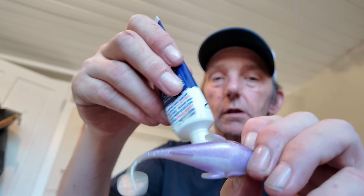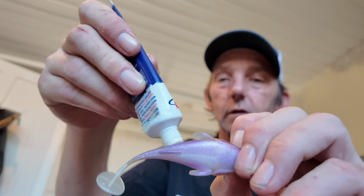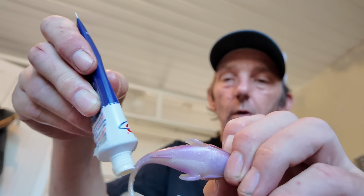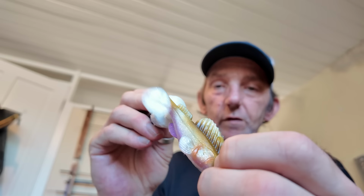So you can just literally take your scent and like that, right? Just give it a little rub on. You can't see that. Just like so. You don't need to use loads, right? Get it nice and slimed up. And then every half hour or so, maybe a little bit less, give it an extra shot, right?